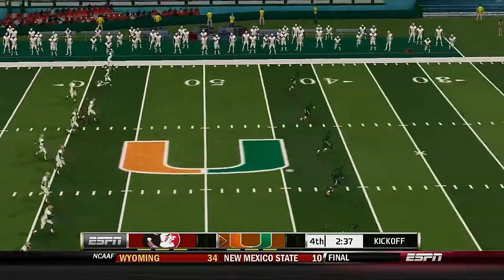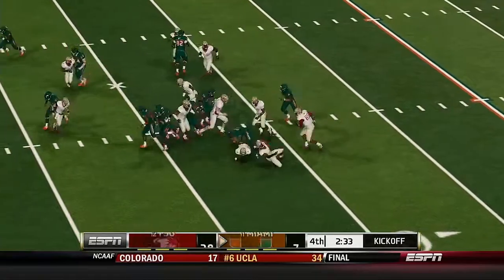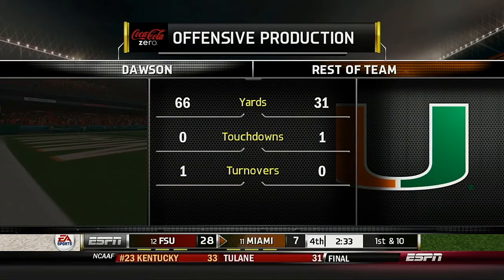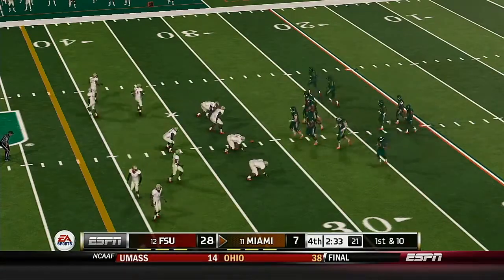Everyone's all lined up and ready for the kickoff. Gets out to about the 31. Miami's coaches have got to be scratching their heads right now. They know they have to go back to work and go back to work in a hurry. Well, the coaches are going to want to go back to work, but the players are not going to want to show up in the film room. They're going to be hiding after this performance.